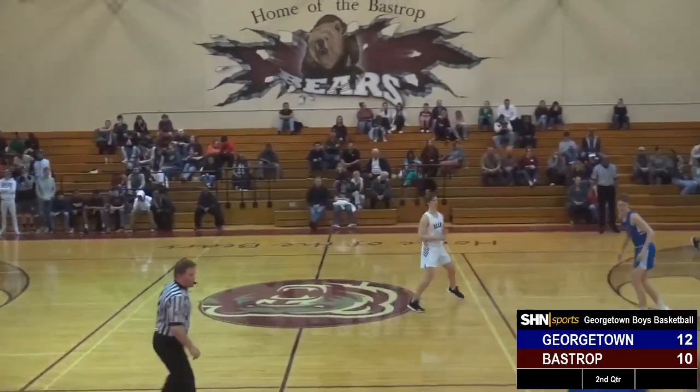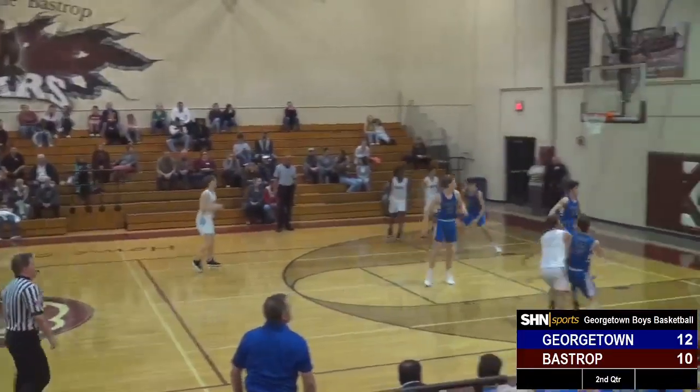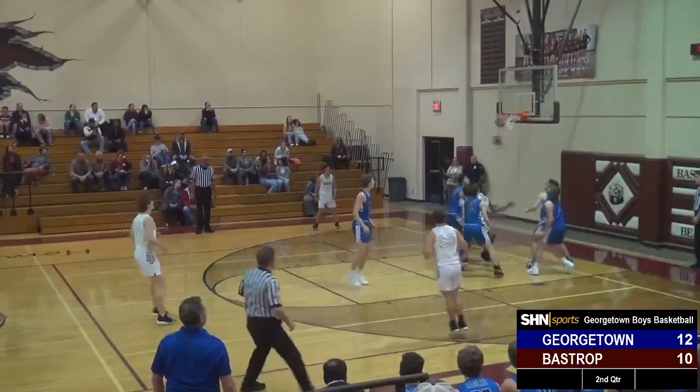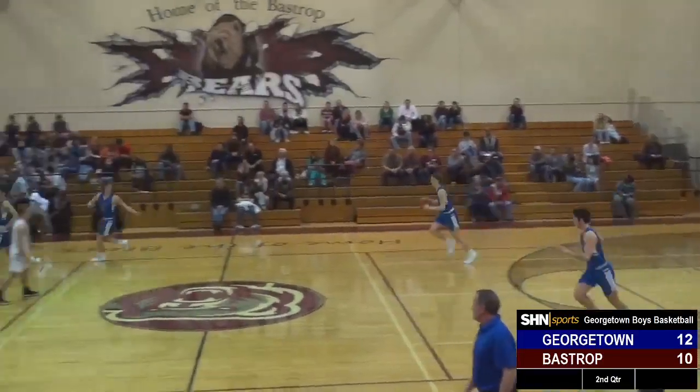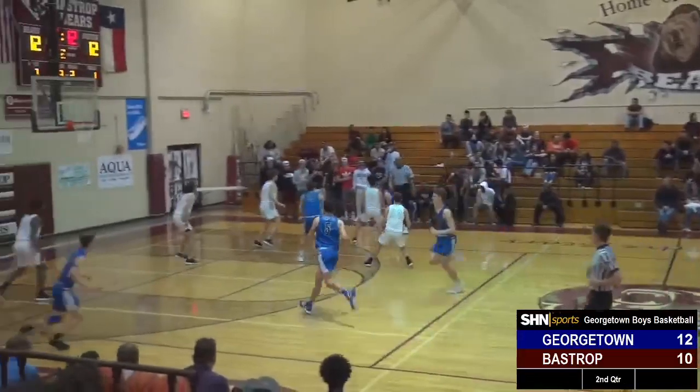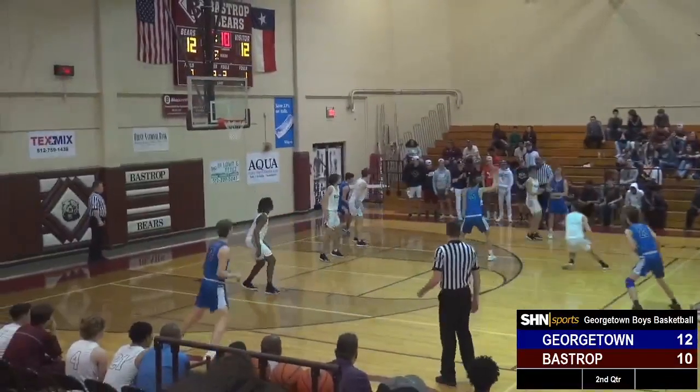Sam Miller across the timeline, right wing into the hands of Reese. He gets it down low to Stasuli. He drives, kisses it off the board, avoids contact. And Stasuli gets the 2 points. Ties the ball game, 12-12 with 6:10 left.